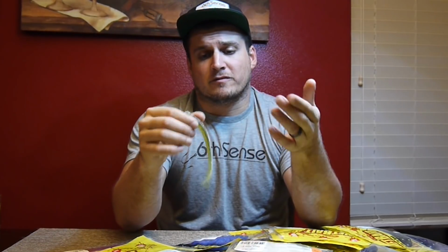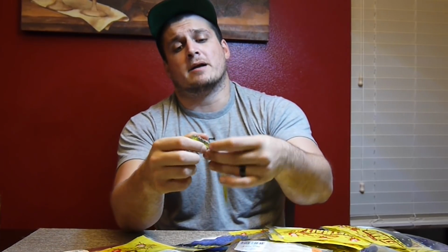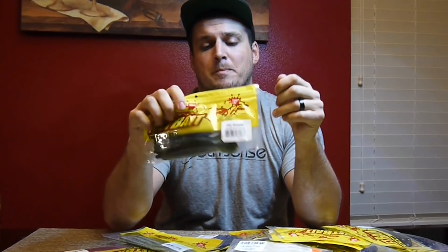This is a super versatile worm, and it's got a nice flat bottom, so it really catches a lot of water. This is another one where if you can't catch a fish on this, maybe you should take up another hobby. All right, one more type of bait that I got.